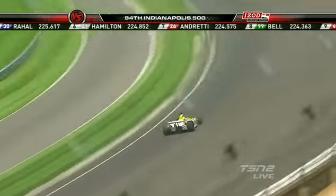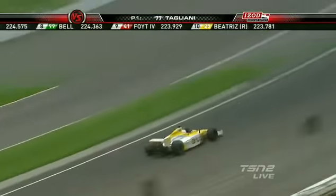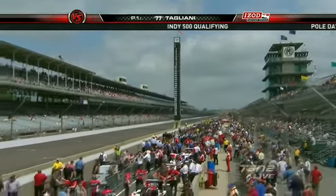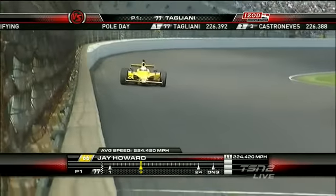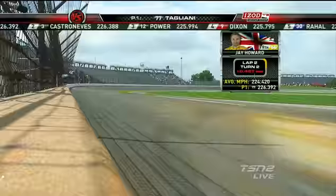Now, we do have 10 qualifiers at this point, so I guess you could use the term bump because we're looking for drivers who bump their way into the top 9 at this point. First lap for Jay Howard is complete, and the speed is 224.420. So, Bob, why wouldn't we right now ask Jan, since he's got a calculator in his brain, and we've seen 9 cars out on the track. This is our 10th car.